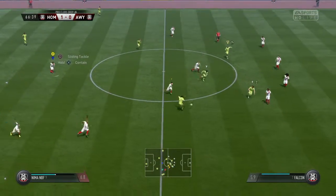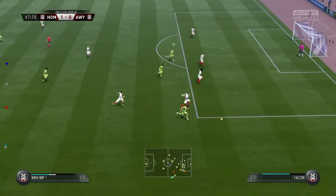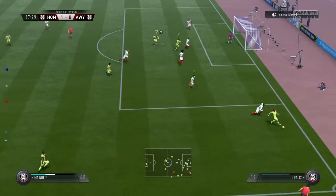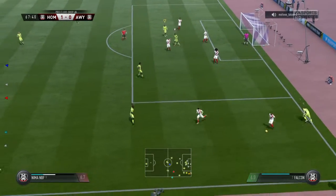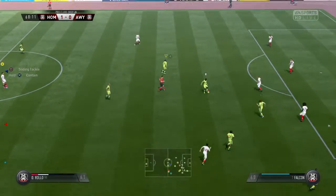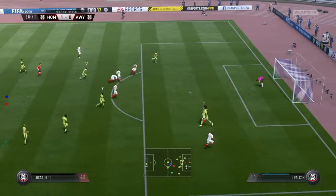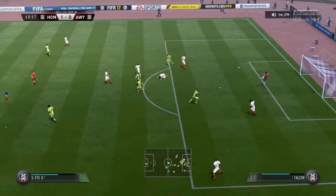Here's Eto. It's looking good, this move. Opportunity to cross it now. That looked very good indeed, but the move has broken down. Here's Eto. And now the shot! Oh, well done, the goalkeeper, and he's hung on to the ball.